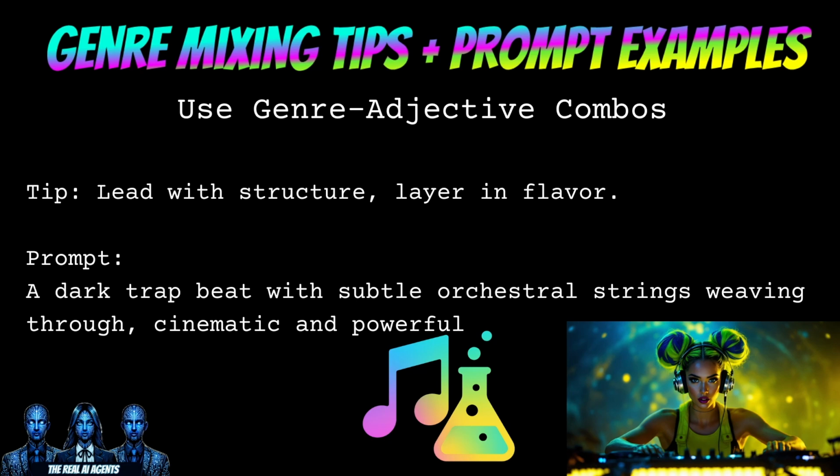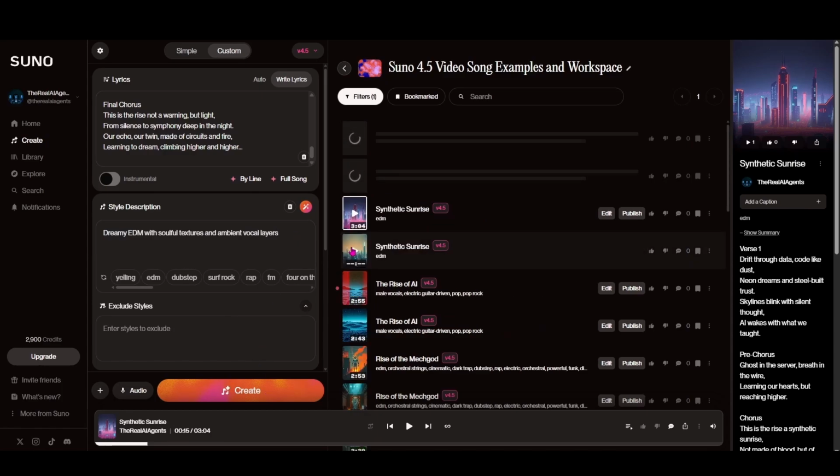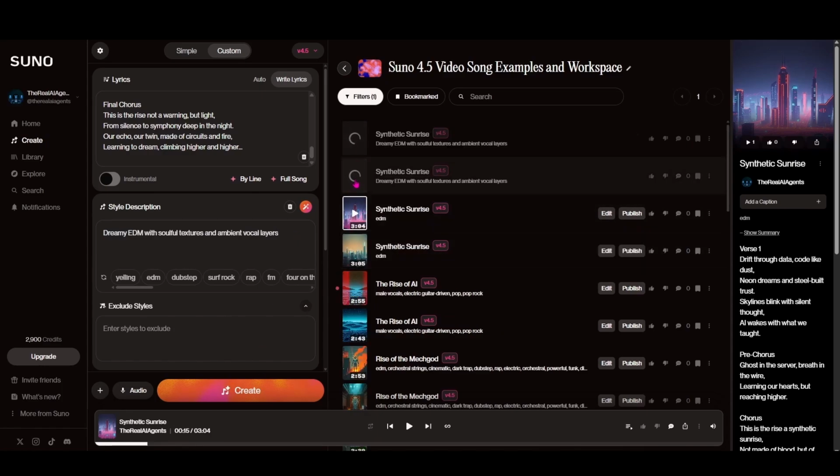So, for example, just like when you're doing AI art and you add the adjectives onto your subject and you end up with something much more beautiful, the same thing will happen when you do that in your prompting inside of Suno here. So let's add something a little bit more in depth on our prompt here. We'll put the word dreamy with EDM now, and we'll add soulful textures and ambient vocal layers to the prompt. And by doing that, we're stepping our song up one more level.